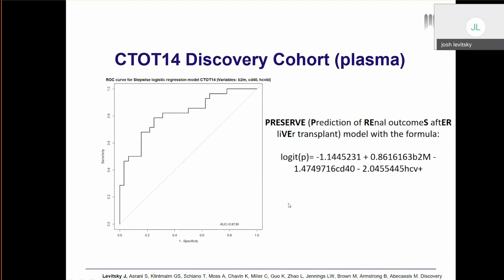We were able to show in CTOT-14 that it had a good prediction of detecting renal preservation versus renal deterioration. So if these proteins were elevated, there was a much higher risk of developing renal deterioration. Again, these are patients who started out with normal renal function and have this PRESERVE positive test at the time when the renal function is normal at 3 months. So it could be very helpful to identify a higher renal risk population to consider something like CNI minimization.